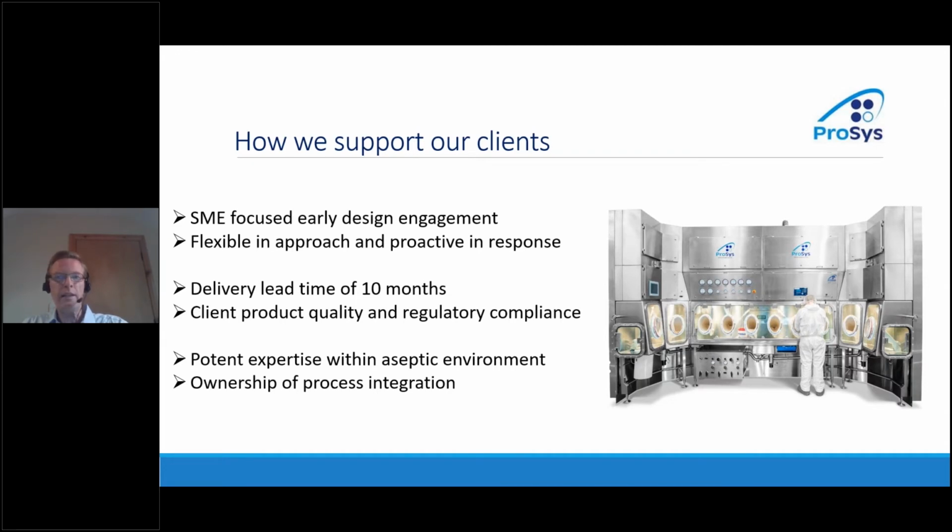Being proactive in our response means responding to change in client circumstances, whether related to the process itself or to equipment functionality. That change, particularly in the current environment, can happen at any time during the project execution phase. It could happen at the beginning, during the design phase, but equally it could happen later on in the project delivery phase. It's the response to that change, and how proactive we are, that sets equipment vendors apart in terms of the relationship with their clients.